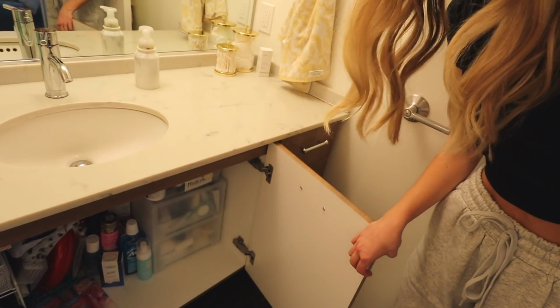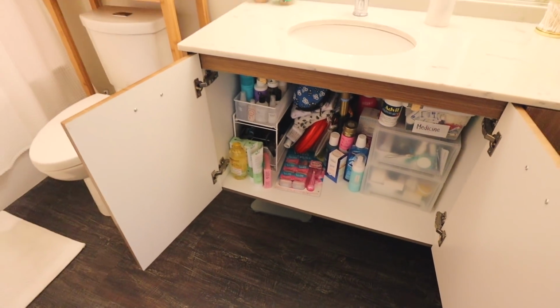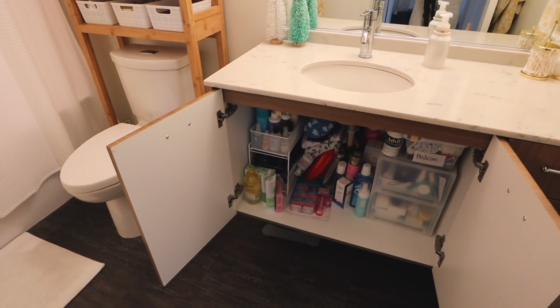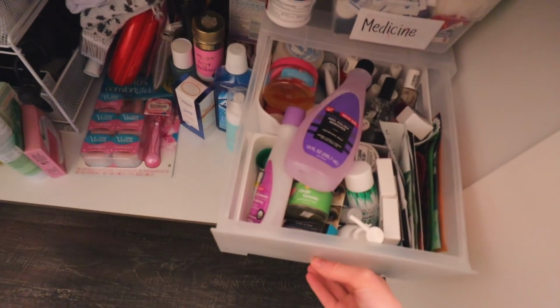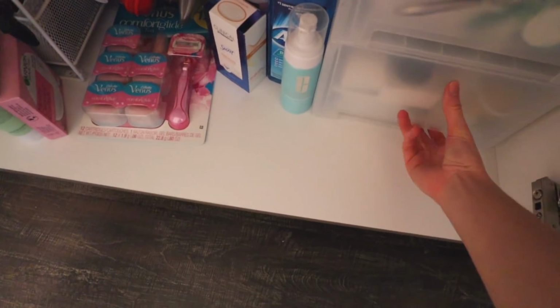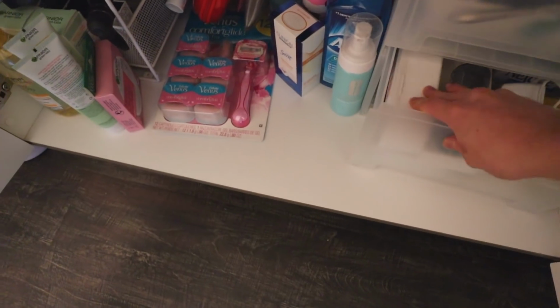And then we've got the final place that we are going to tackle today. Underneath the sink, we have another disaster. It's like product mayhem to the point where I'm just overwhelmed and confused. And again, I have to dig for stuff that I use on an everyday basis. At one point, a lot of these drawers were organized and now they are not anymore. Today's mission is also going to be to purge some of this stuff, because there's just a lot happening and I don't even know anymore what's going on.